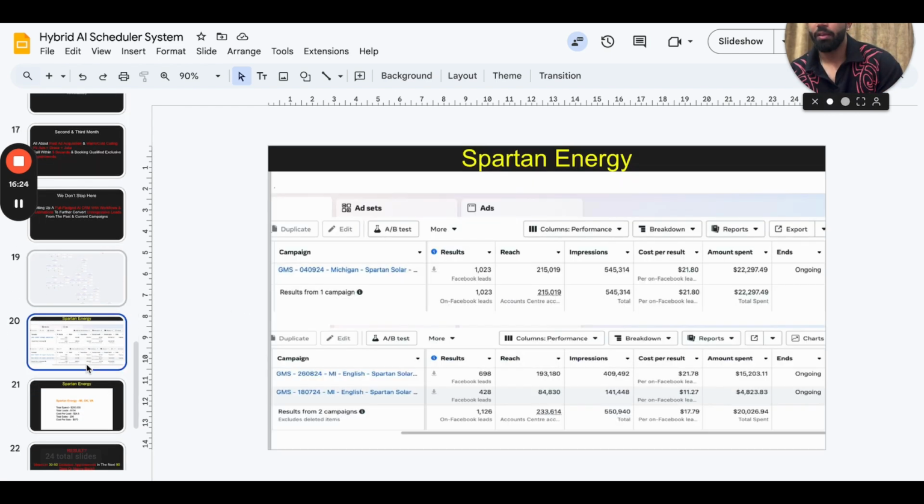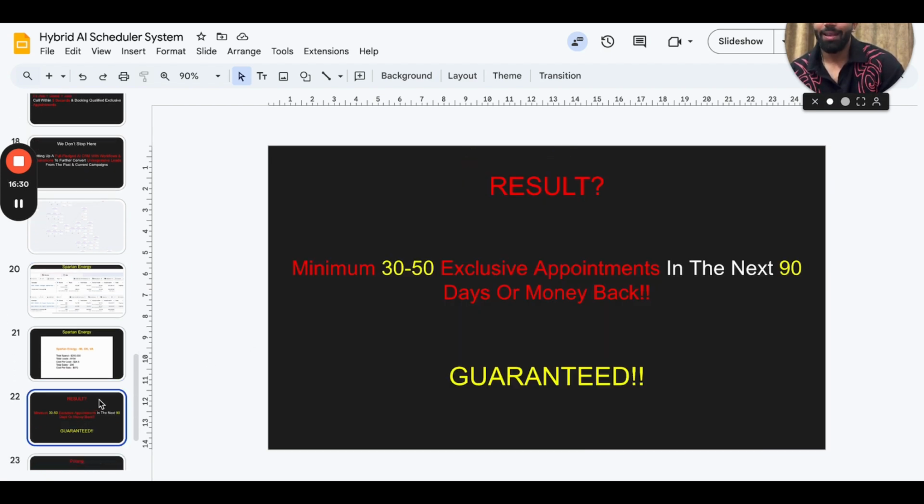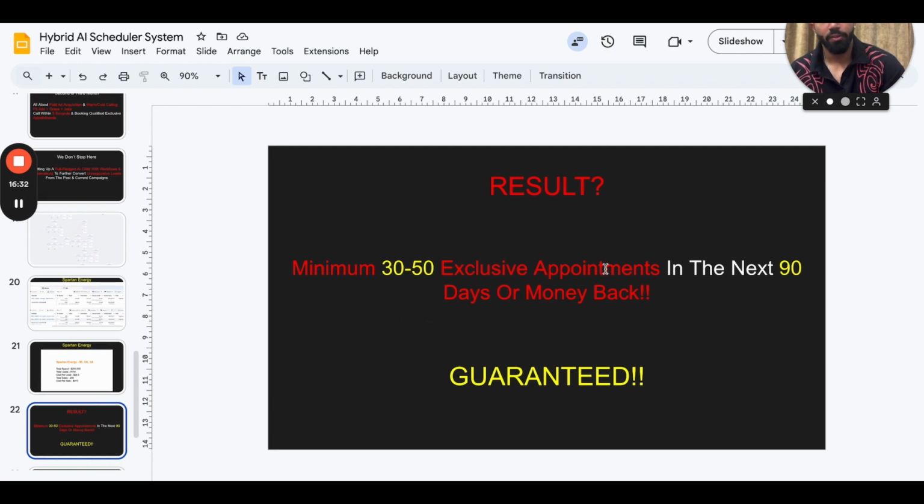And this is Spartan Energy. We have also spent almost 200,000 for these guys. These are a few starts, and this is the result pretty much. So 30 to 50 appointments in the next 90 days, and we offer a refund. The reason I'm claiming 30 to 50 appointments is because my team and I are personally more than confident, because we can get you appointments, because that's how we have structured this program.